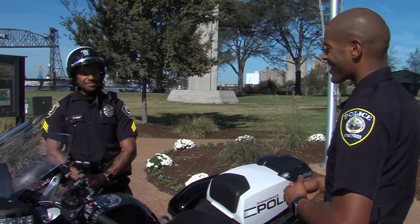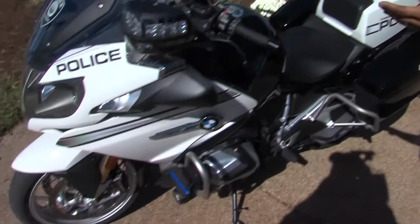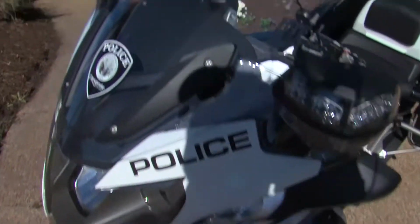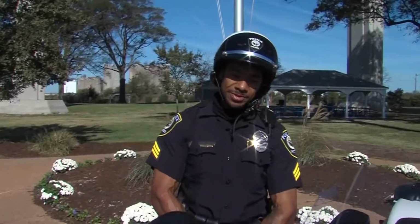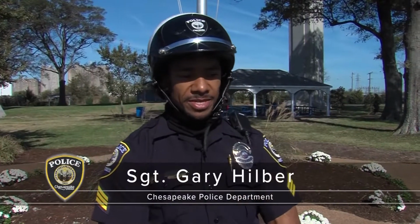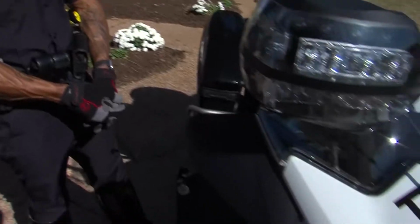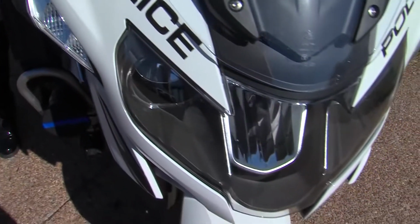Thank you. Thanks for having me. Yeah, you're welcome. So this is a sweet looking bike. It's a BMW. Tell me about this. It is. So basically what you're looking at is one of our newest police motors here at the Chesapeake Police Department. Our fleet currently consists of 5 police motorcycles. We have 4 Harley Davidsons, and we have this here, which is our newest one. It's a BMW.